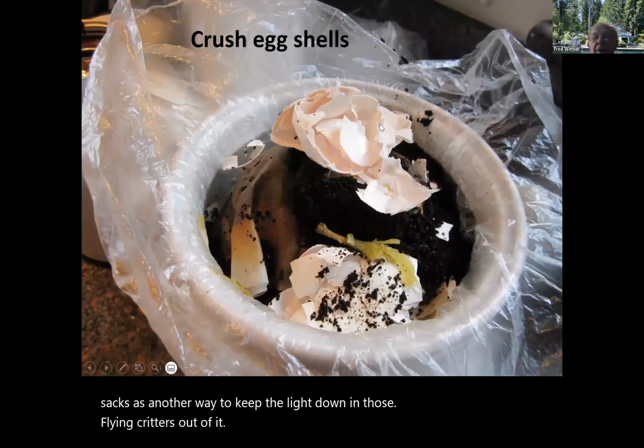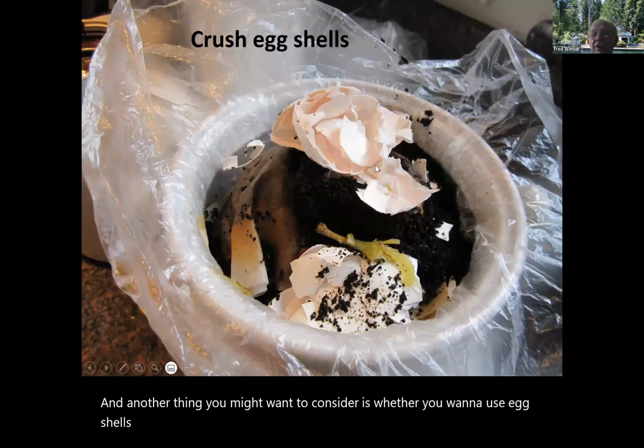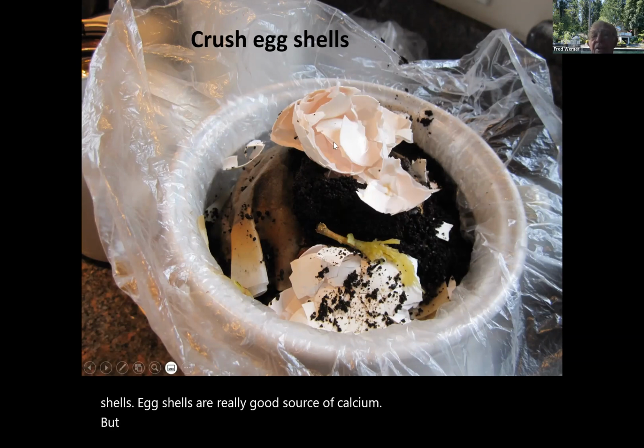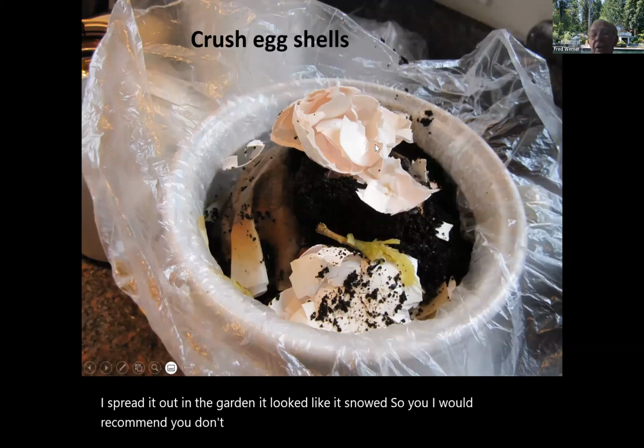Another thing you might want to consider is whether you want to use eggshells. Eggshells are a really good source of calcium. But the first time I did this, my wife was putting all these in there. And when I spread it out in the garden, it looked like it snowed. So I would recommend you don't use eggshells, or sparingly use it, or break them up real fine.